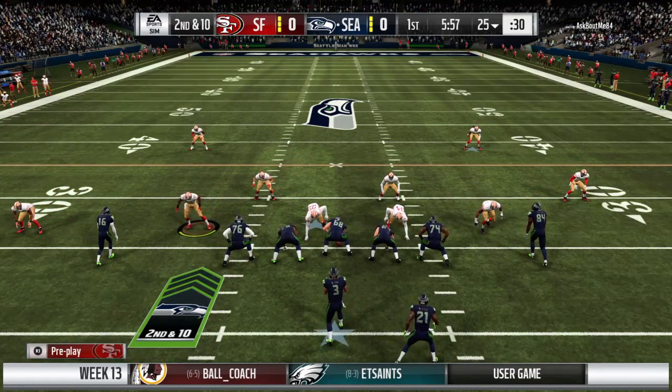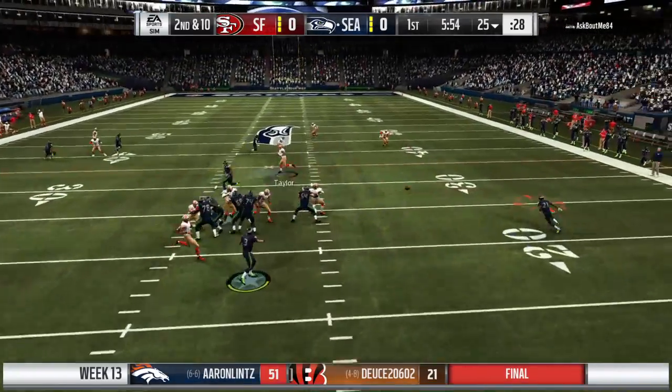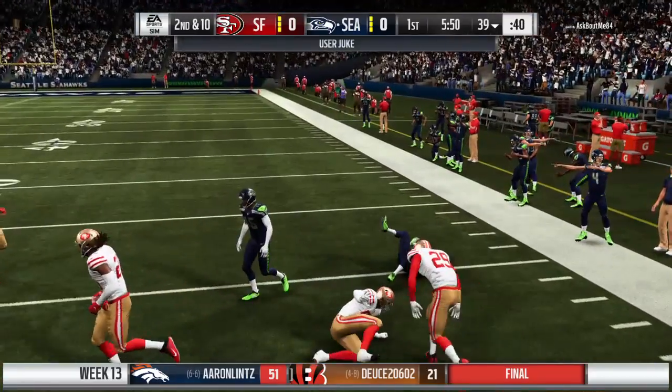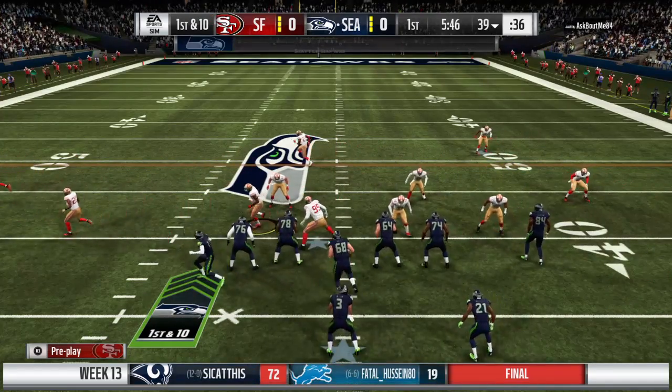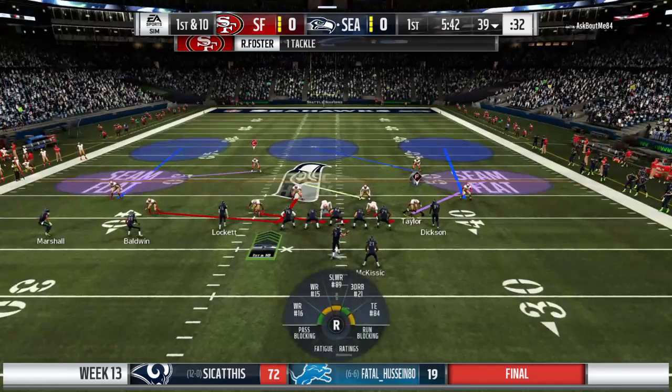Line of scrimmage, again, the 25, 2nd and 10. 2nd and 10 now, Wilson. Finding his safety valve here. That's complete. And he gets this one just shy of the 40. They'll mark him down at the 39. A good gain of 14 there, and it moves the chains.